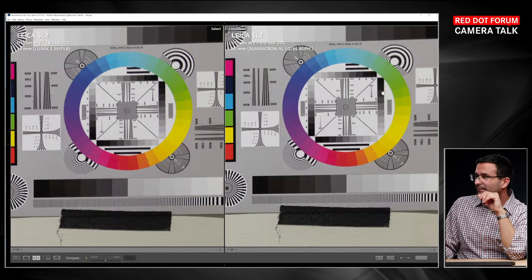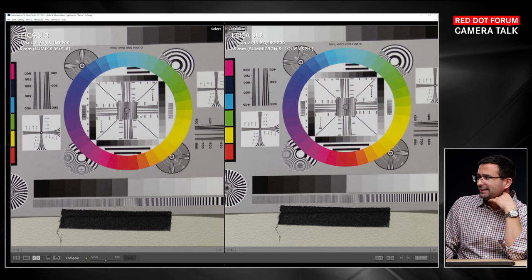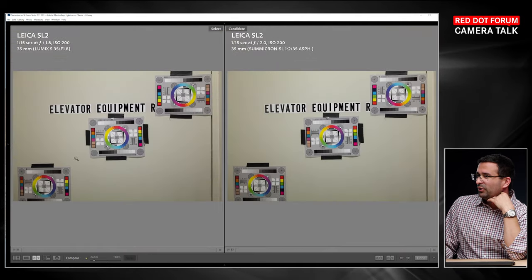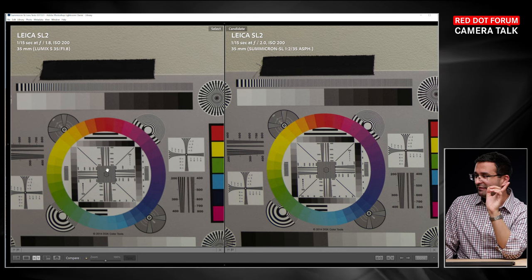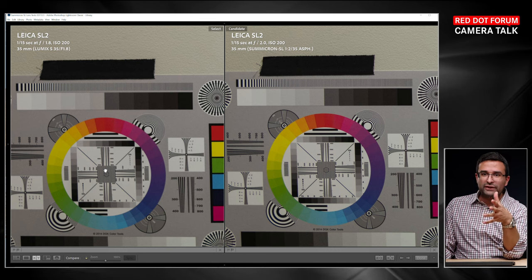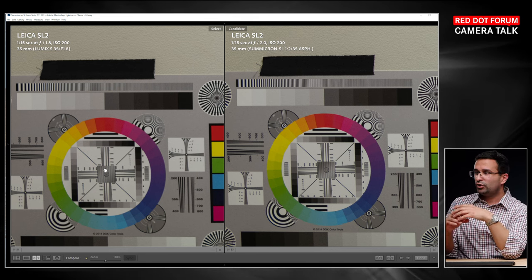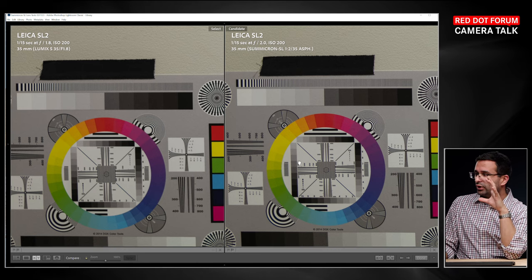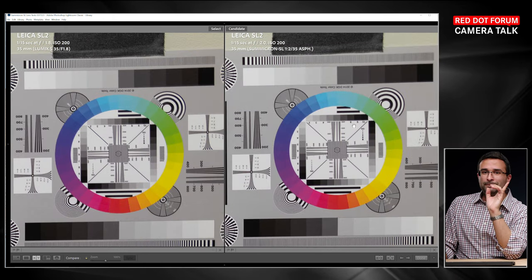Let's take a look at the corners here. Corner performance is pretty close. I think actually the Panasonic has a slight edge in this corner, but I'm willing to bet that if you look in the other corner, it's the opposite. Let's see. But look at the difference here. This is what I find fascinating: the evenness of sharpness from center to corner, the way it falls off, is much more consistent corner to corner on the 35 SL Leica lens than it is on the Panasonic.